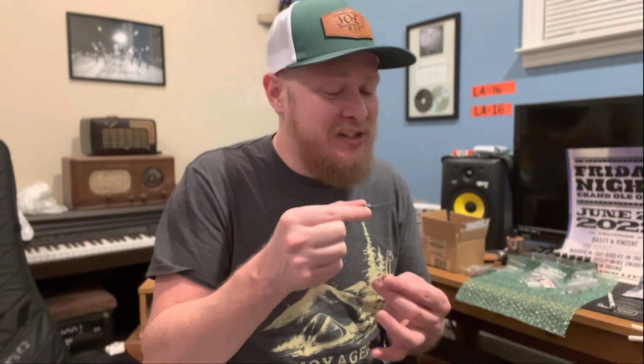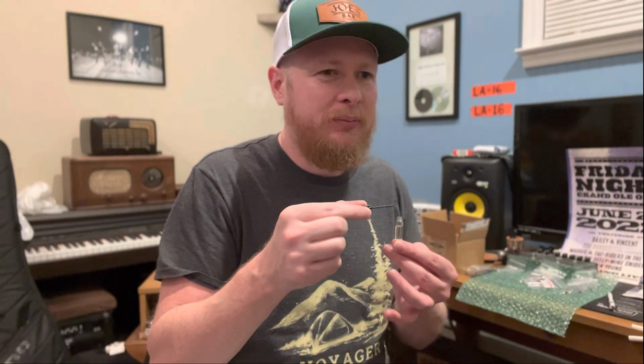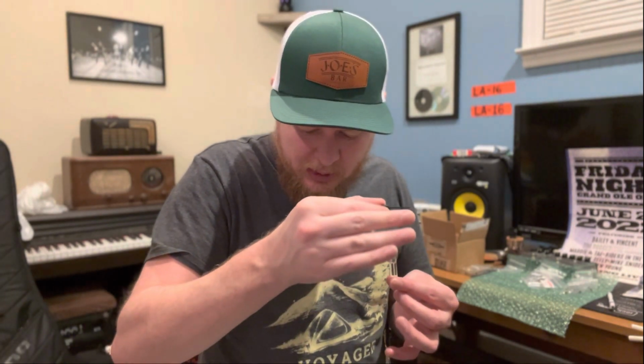But you definitely get this vanilla, but it's like an Old West cowboy vanilla. Seriously, that's the best way I can describe it. But it gives it that nice little bit of sweet, but a very smooth sweet smell. You definitely get the vanilla.